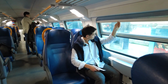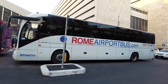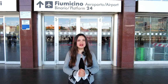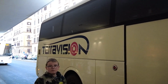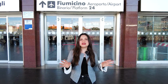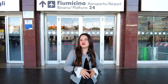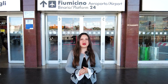is always direct. Another way to get to and from the airport is by bus. You can take a bus from the airport and it's a little bit cheaper than the train. My favorite one is Vision because it doesn't do any stops in the city of Rome and it only takes about 40 minutes and it only costs €9. You can either book your ticket on their official website or you can buy the ticket before boarding the bus. You can pay by card or you can also pay by cash.